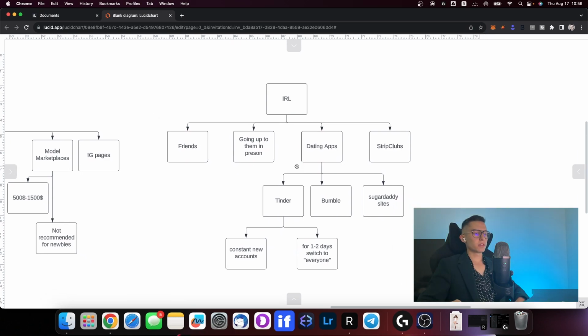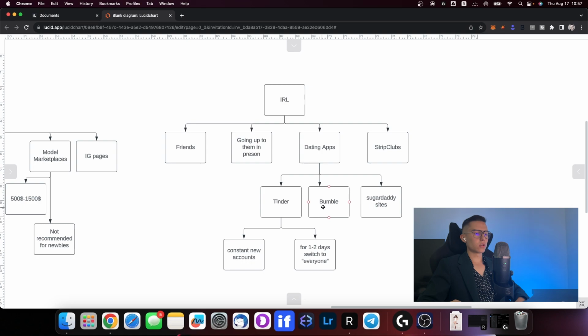Next up is going to be dating apps, for example Tinder, Bumble, or any sugar daddy sites. For these, you do have to be good looking and you do have to show off your wealth as well. They're not going to believe you if you just show up to the date in a Subaru. That's not going to happen.